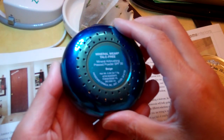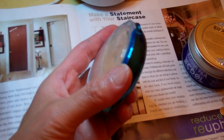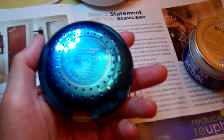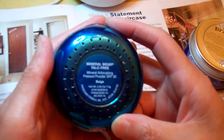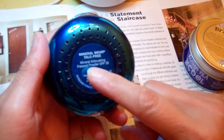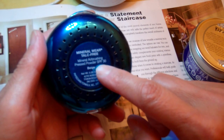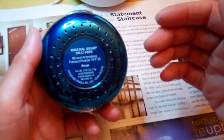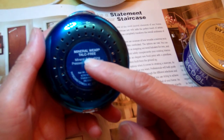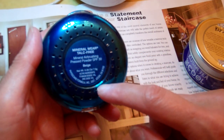Okay, so this is the compact powder. The screen is so tiny, this little tiny screen in this flip, so I cannot see clearly. Mineral airbrushing pressed powder and SPF 30, so it's a sunscreen, talc-free, mineral wear, talc-free beige.